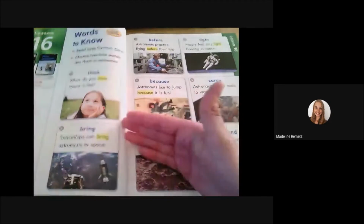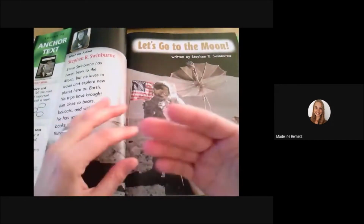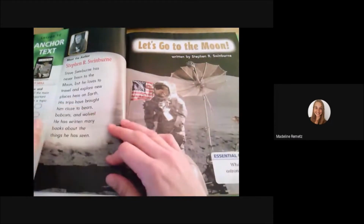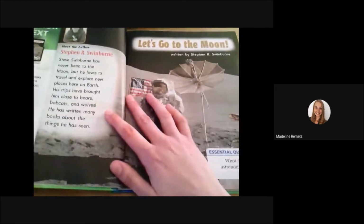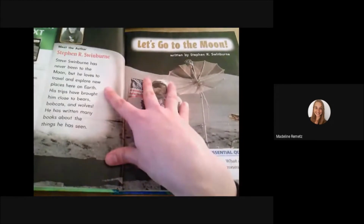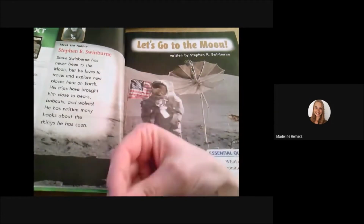My question this week is about what do astronauts do, or why is it important to know about space or to even go into space? And we're going to try and talk about that here. This is a story, or well, not even a story. This is a text, which is another way we call what we read. This is an informational text because it's teaching me something.